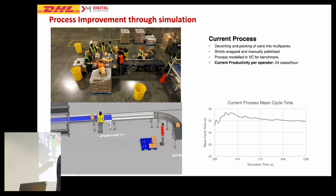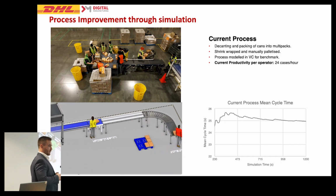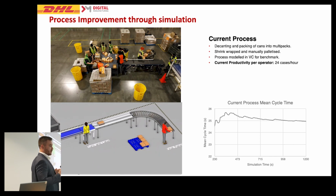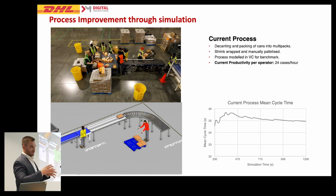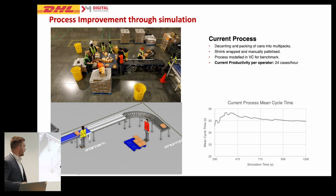We're at 45 cases an hour and a cycle time improvement of 64%. This didn't go any further, but it was really to show the customer the power of what you can do. It's all well and good going with the Excel files and showing, okay, you could do this hypothetically, but actually showing them is so powerful. And this method has been used across the board, and we've used it on many different projects. But I think this is quite a good example I like using.